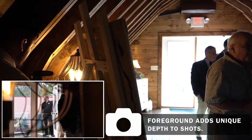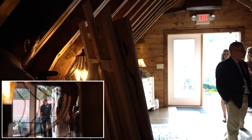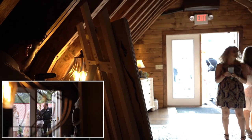So this looks a little crazy right now, but it's kind of a cool establishing shot of people coming in a little bit. Going to wait for somebody to walk in real quick here. Or walk out, that's fine too. There we go, there we go.